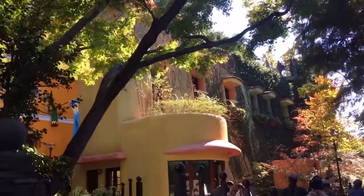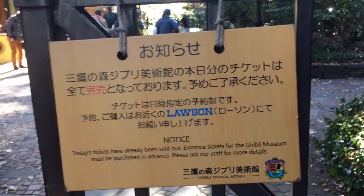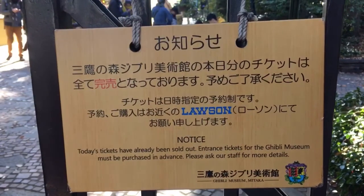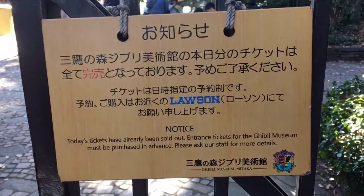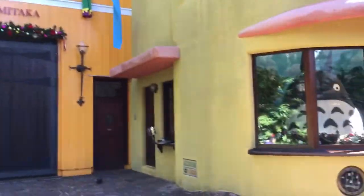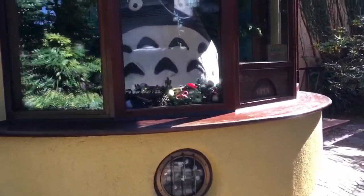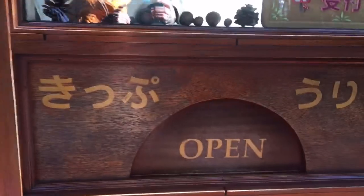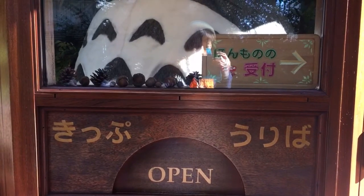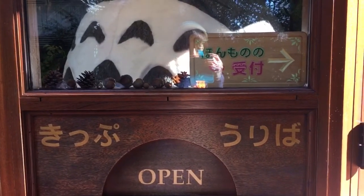Finally, you arrived at the Ghibli Museum. But the very important thing is, you cannot buy the ticket here. So you need to buy the ticket at the Lawson store. There is a Totoro. Right, the reception is on the right-hand side.